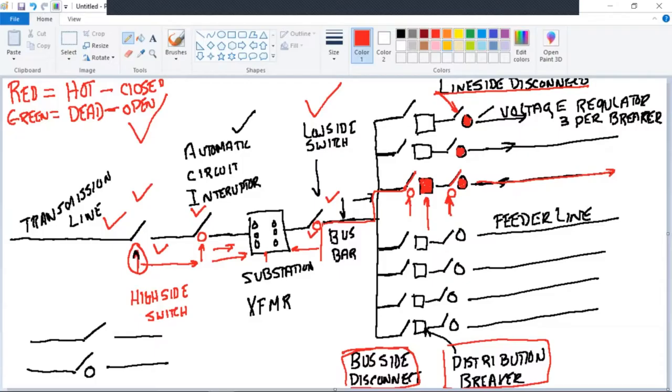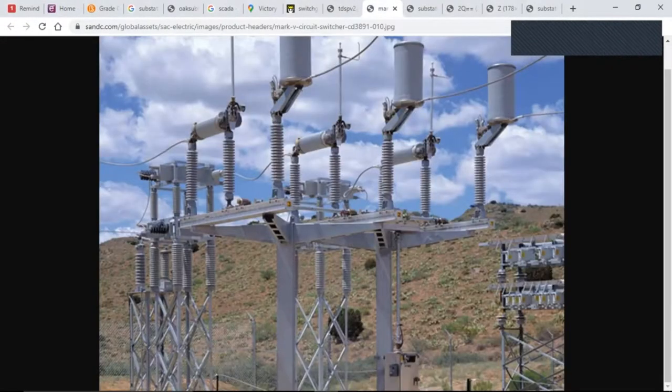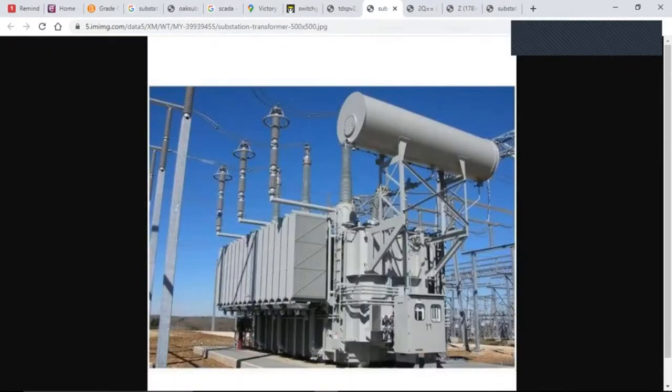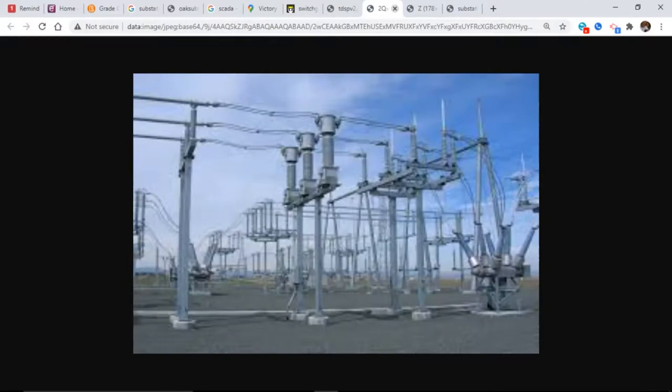So, share screen, screen one, share. Don't start with this when I already had it up and ready. That's my regulators, that's my ACI, I don't need that anymore. That's my substation transformer, don't need it anymore, we've already gone by that.